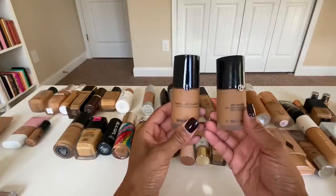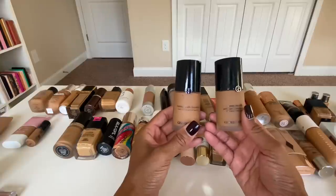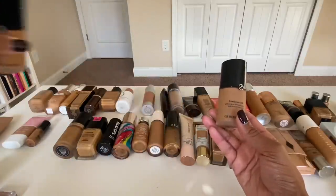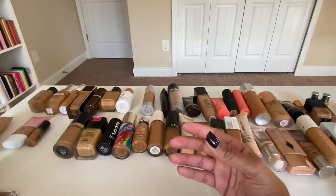It's just a beautiful, natural finish type of foundation that's gonna last on the skin and just make your skin look perfected. It's a beauty industry cult favorite for a reason. So she's not going anywhere.